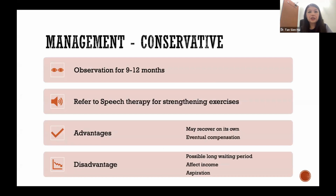So how do we manage unilateral vocal cord palsies? First, we can always try the conservative method, where we observe the patient for 9 to 12 months in the hopes that the palsy does recover. In the meantime, we can refer to speech therapy to strengthen the vocal cord muscles and hopefully to improve the voice and prevent aspiration. The advantages of this method would be that the nerve may actually recover on its own, or even if it doesn't start to move and remains immobile, the patient will eventually compensate and develop the compensatory techniques which I mentioned earlier.